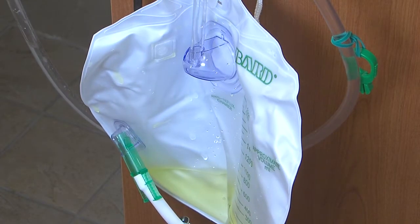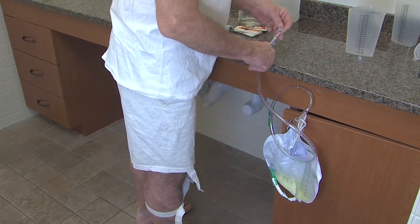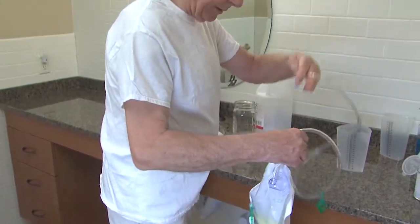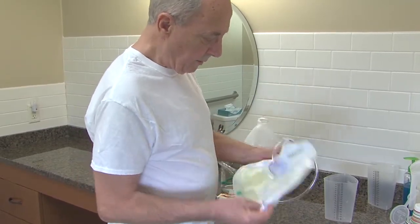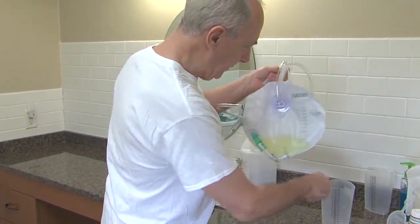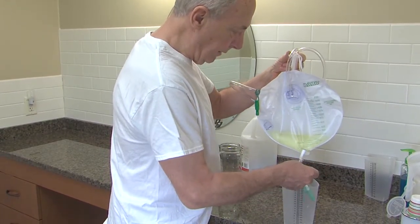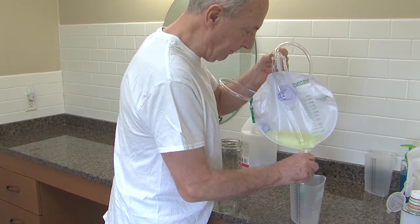Repeat with a second syringe filled with solution. Clean the connection port with an alcohol wipe and recap the port. Swish the solution around and then empty. The technique keeps the bags clean and reduces odor. Do not rinse the bag with water after using the vinegar solution. Let the bags air dry.